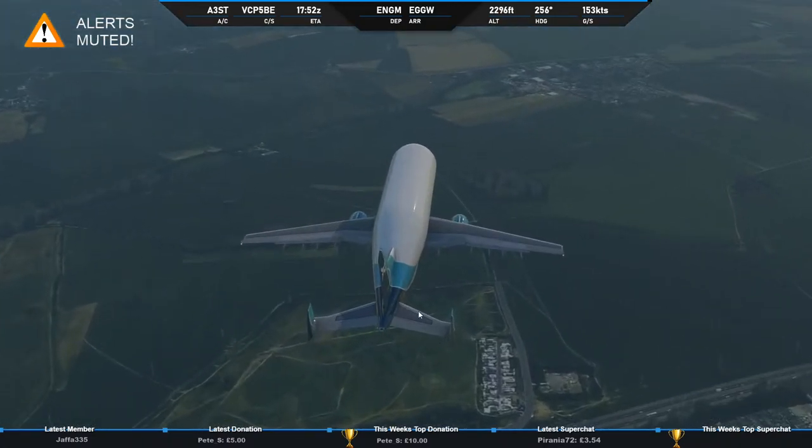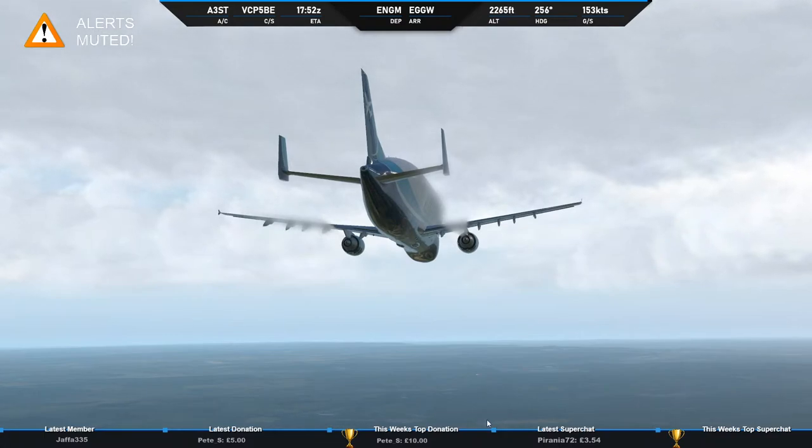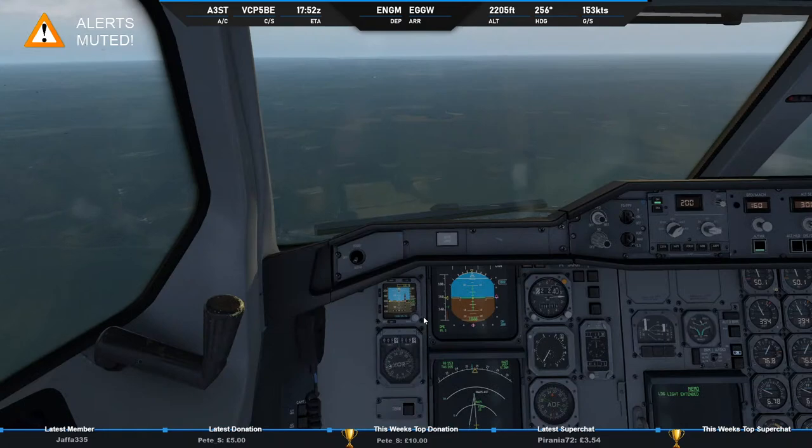There we are. Alpaca 1 Alpha Victor, vacate right when able, contact ground 121.75. Beautiful. Vacate when able and contact ground 121.75, Alpaca 1 Alpha.